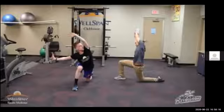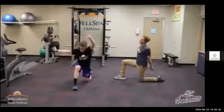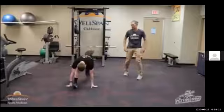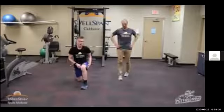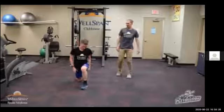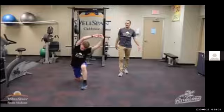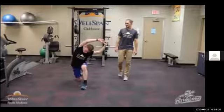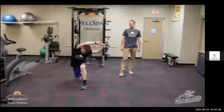One more good deep breath. Go switch sides. Good, feel that good stretch. Tuck the pelvis up underneath you. Good, arms coming up overhead. Rock to the side. Two good deep breaths.